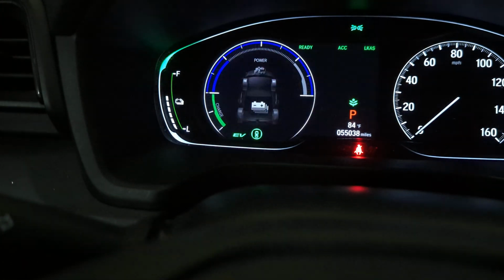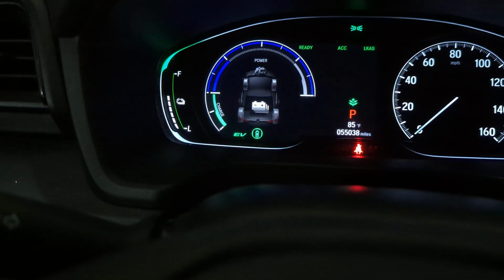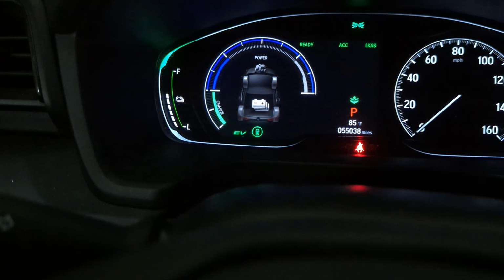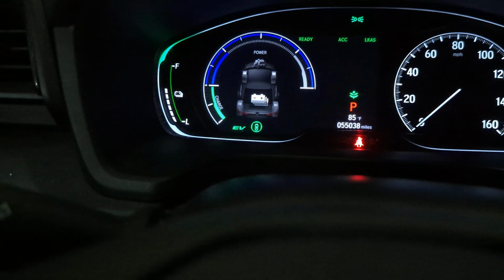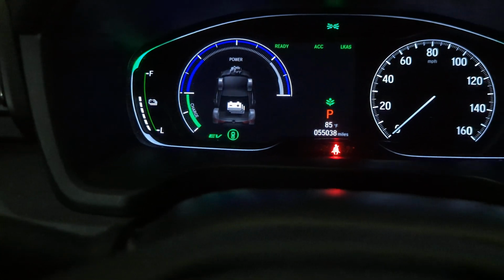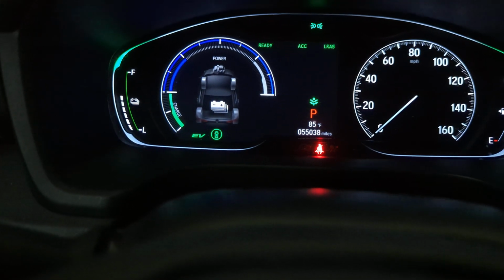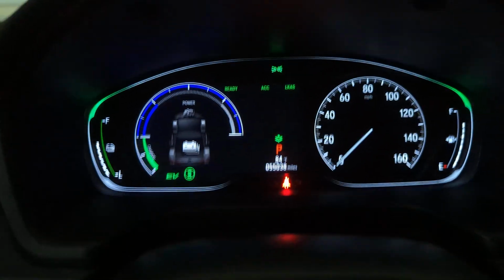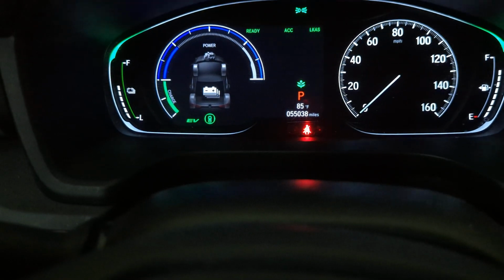Also, when you're driving, it lets you know where your power is coming from, either the battery or the engine up top there, which is pretty cool. It just gives you a graphic to let you know where your utilization is coming from, which is pretty awesome. I would say the cons, if there are any.